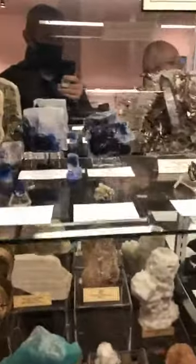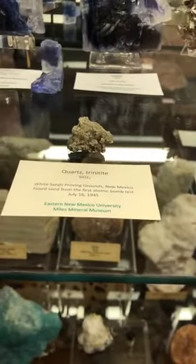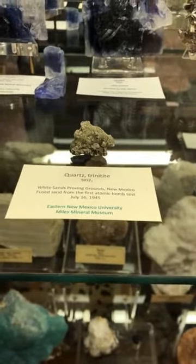This little sample here in the front, this is trinitite. So this is quartz sand that was fused by the atomic bomb that was tested in New Mexico.